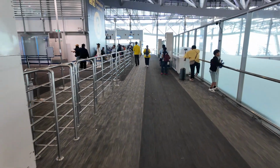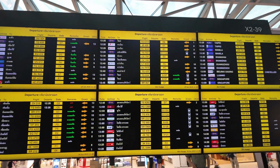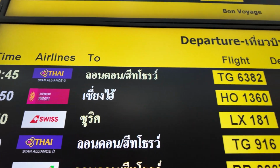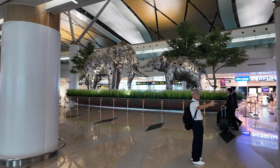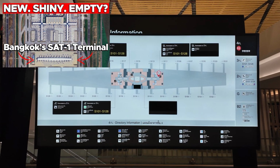Time to go through security and passport control. Quick and efficient, as always here at Suvarnabhumi. Now let's check our gate. Once again, my flight's departing from the new Satwan satellite. I won't film it in detail this time, but if you want a closer look, check out the video I made about Satwan last month. You'll find everything you need to know there.